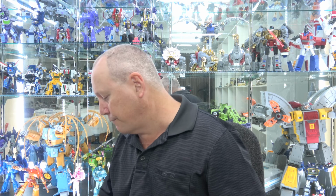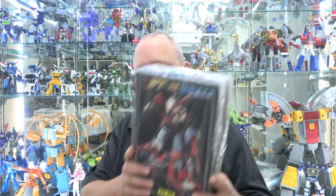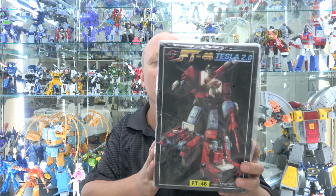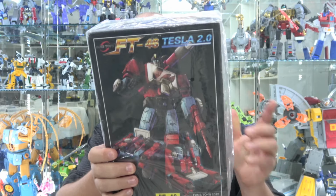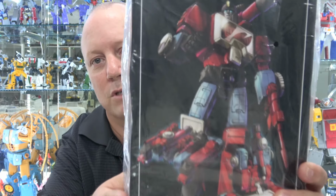Now the next figure that I have, I didn't get this. I actually pre-ordered this from another Aussie company before I discovered Deformation Toys. So I finally had this one come through. So this is the Fans Toys Tesla 2.0. So of course it is Perceptor.